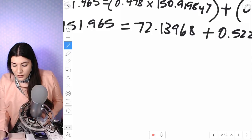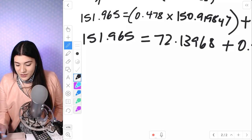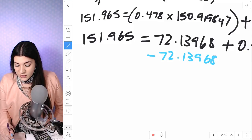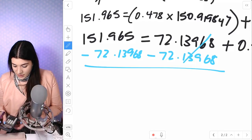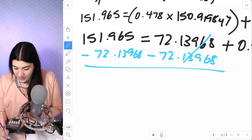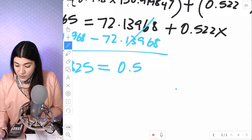The main thing I want you to look at is that we're going to combine like terms. This is going way back to math, I know. I'll subtract 72.13968 from both sides, and then we're going to solve for x. So this cancels. Subtracting these two values, we'll get 79.825, and that'll equal 0.522x.